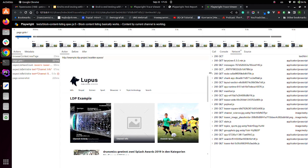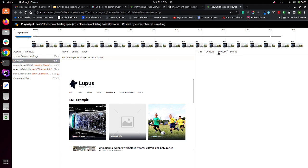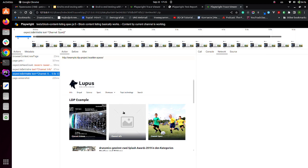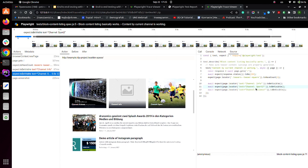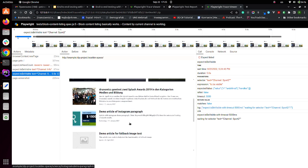So you don't need to run it like I did with the inspector. You can do this after the test has run, so it has everything. So this is where the test failed. This is what it was executing when it failed. It shows you everything, the console, the network, and what it expected and what was missing. So yeah, that's what I wanted to show.